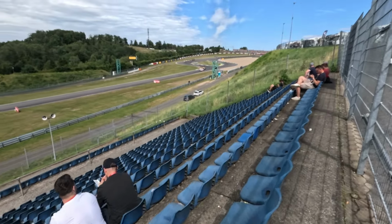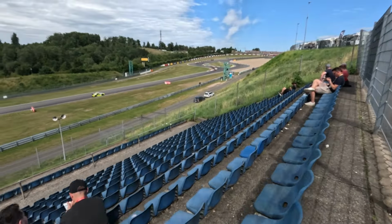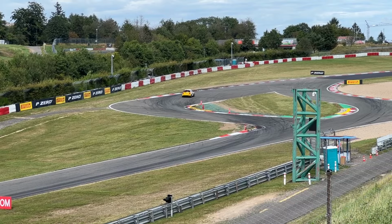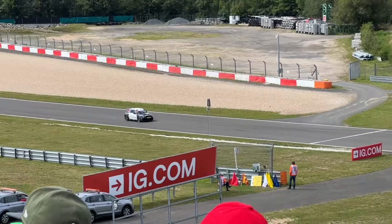Alright, first look of the EV Minis. Sound like bloody planes taking off going down here. Well, if that's not the most unique, unusual sounding thing, I don't know what is. Definitely a little bit different than, well, they're similar to Formula E, I guess. Formula E just have that dramatic look about them.